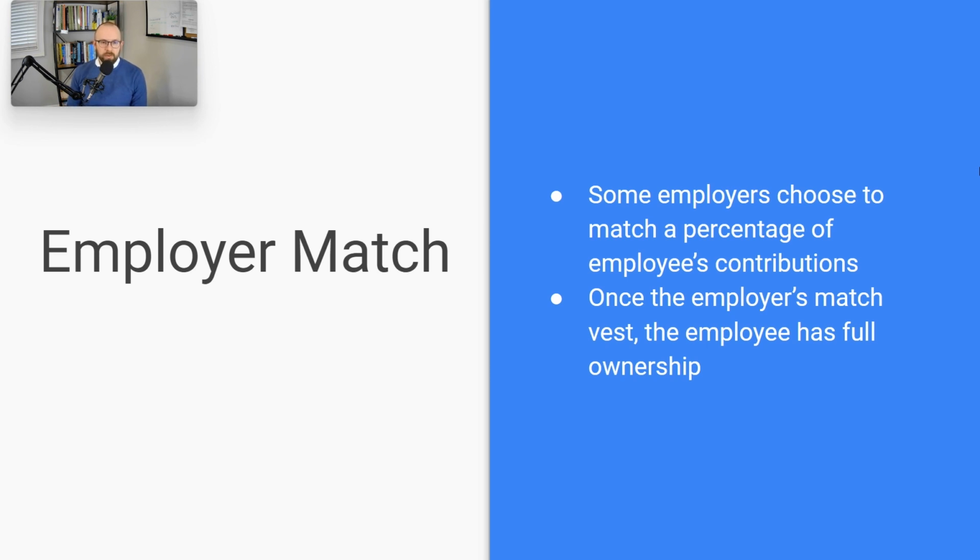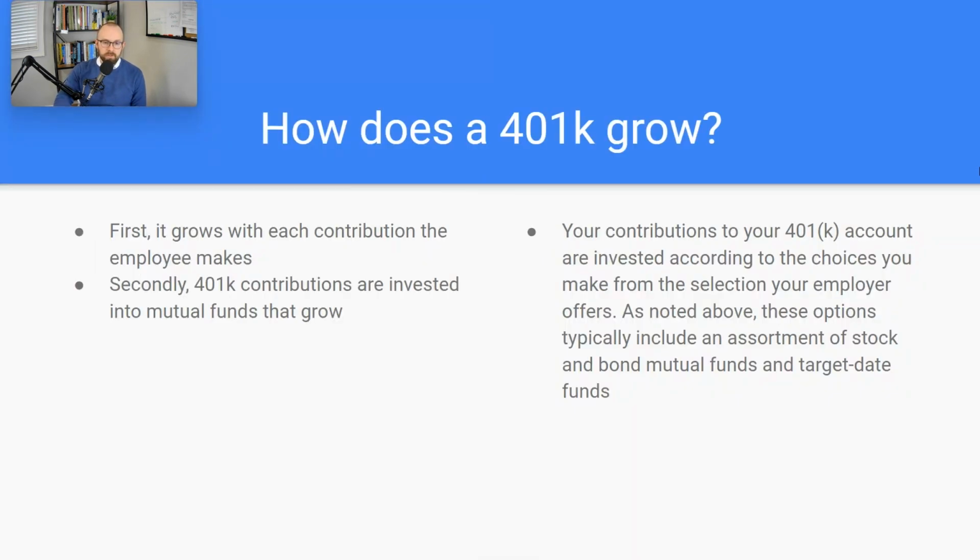But what that means is once you are vested, all the employer contributions you have received, and all the employer contributions you will receive, are 100% yours as soon as they hit the account. So if you were to leave tomorrow and you're fully vested, you're going to be able to take that entire 401k balance with you, because all of that money is yours. So that's what vesting is.